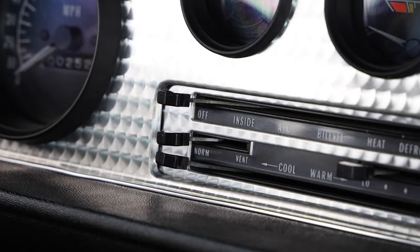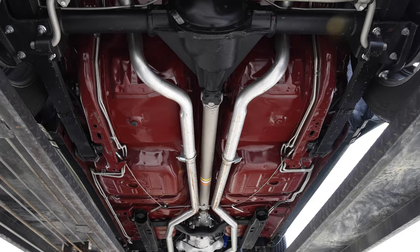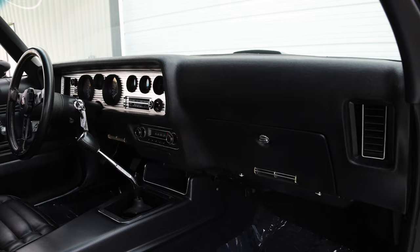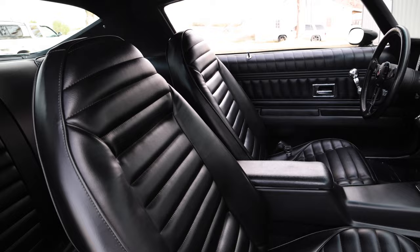That is a Southern car, nut and bolt, frame off restored, top to bottom. It's got the factory correct red oxide on the bottom side of this car. All new brake lines, fuel lines, the numbers matching motor and tranny have been all completely rebuilt, resealed, all good to go, all new interior. This has got the black standard interior console.